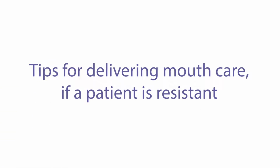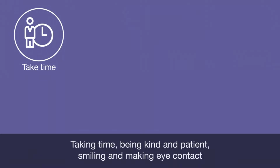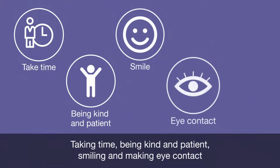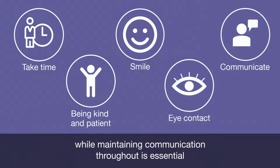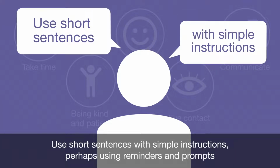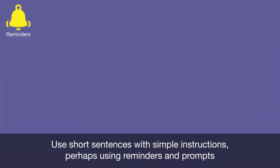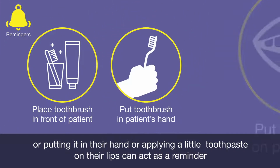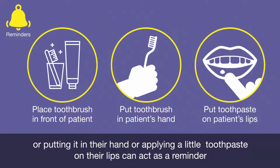Some tips for delivering mouth care if a patient is resistant. Taking time, being kind and patient, smiling and making eye contact while maintaining communication throughout is essential. Use short sentences with simple instructions, perhaps using reminders and prompts, such as placing a toothbrush in front of a patient or putting it in their hand or applying a little toothpaste on their lips can act as a reminder.